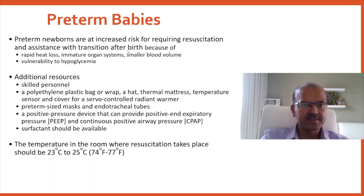Premature babies are at increased risk of needing resuscitation with transition after birth because of rapid heat loss, immature organ systems, and smaller blood volume. They're also more vulnerable to hypoglycemia, though it doesn't really impact the resuscitation scenario unless you're looking at spontaneous breathing effort. We need definitely skilled personnel, and in babies less than 32 weeks, a polyethylene plastic bag.